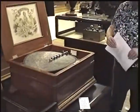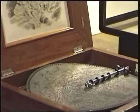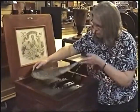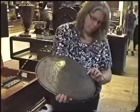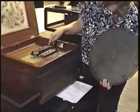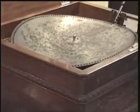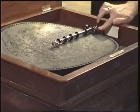So this belonged to one of our curators' mother, and it's called the Criterion. Now it looks like somebody's got it set up wrong. But there are little hooks on the back, and they hit little discs that then hit the tines. So it's a little different than a regular music box. Now I'm not sure if it's actually wound up, but we'll see.